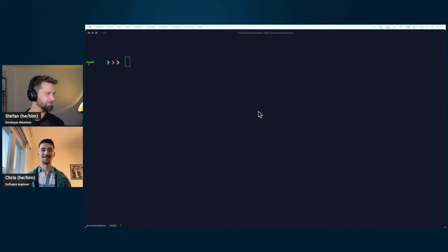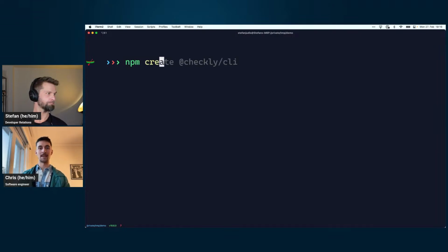So you all can follow along. I'm here on my terminal and, well, we're going to do some coding, testing, and deploying. So, Chris, how should I kick it off? Well, you can get started with our initializer. So you can run npm create @checkly/cli. And this will go ahead and set up a sample project for us to get started.